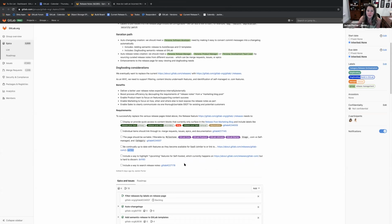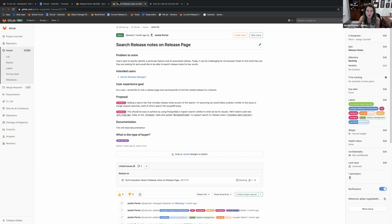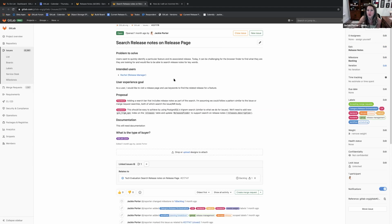Other requirements are the searchability of release notes, which we've already weighed, but we'll prioritize it in the next milestone for delivery in like 13.6 or so. So this will be existing release notes, and that search will eventually be expanded so that we can filter on labels and that kind of thing.